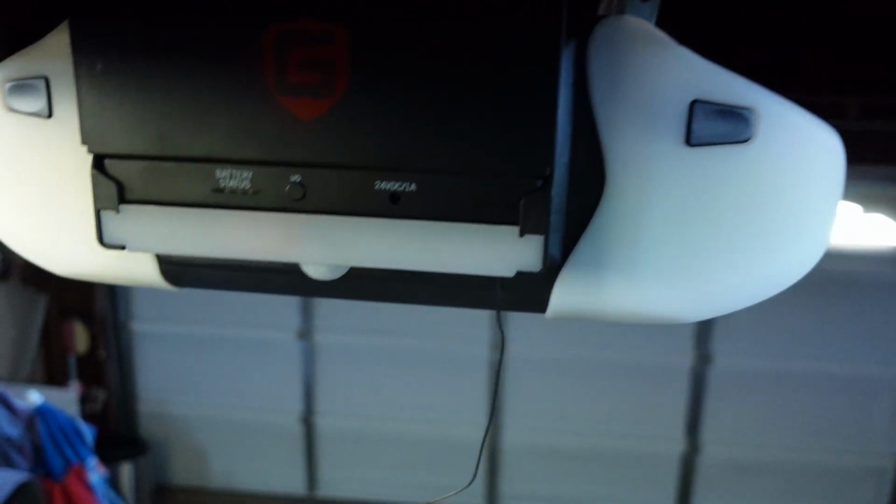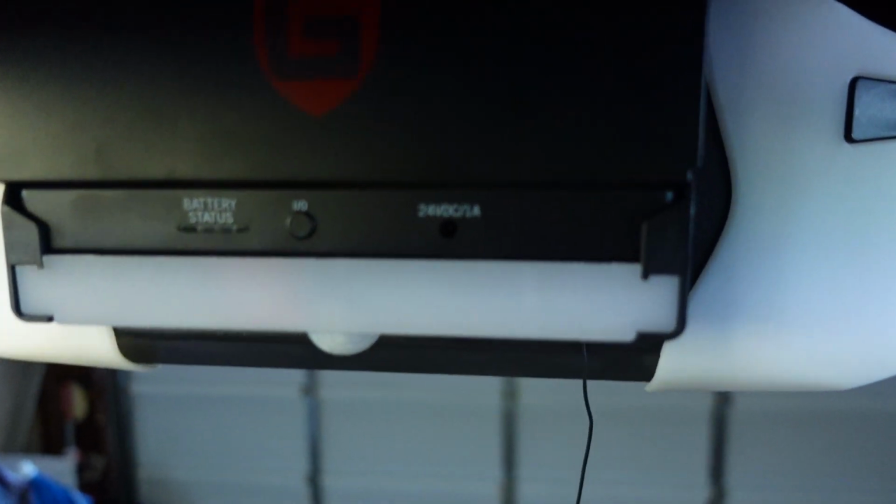This particular motor can be utilized with a lithium-ion battery, as opposed to those acid batteries. Basically, those acid batteries don't last as long. So if you wanted to spend the money and upgrade to a lithium-ion battery, you could get a battery that would last a lot longer, which makes a lot more sense when looking at a battery backup motor.